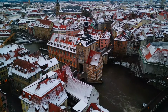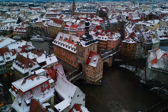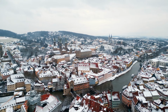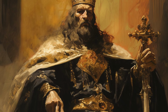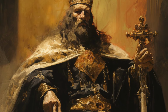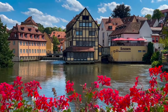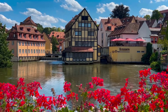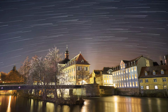This town's story spans over a millennium, filled with pivotal moments that have shaped its identity. Bamberg's origins date back to 902 AD, but it was in 1007 when the town truly began to flourish. This was the year when Henry II, later Holy Roman Emperor, established the bishopric of Bamberg. This decision elevated the town's status and set it on a path to become a center of imperial and ecclesiastical power.